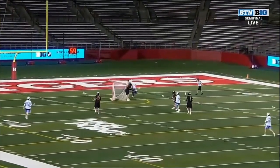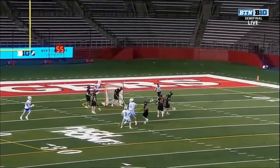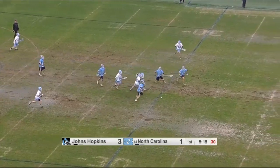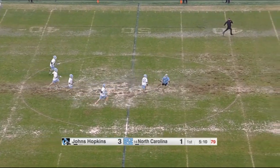And I love this change of motion, change of speed by Cole Williams. In, out, change of speed. Trying to pass it in between four blue shirts. And it's going to be a turnover. Ball picked up by Patrick Foley, the defender.